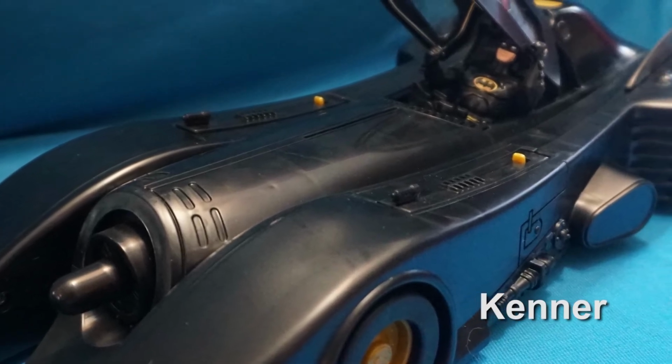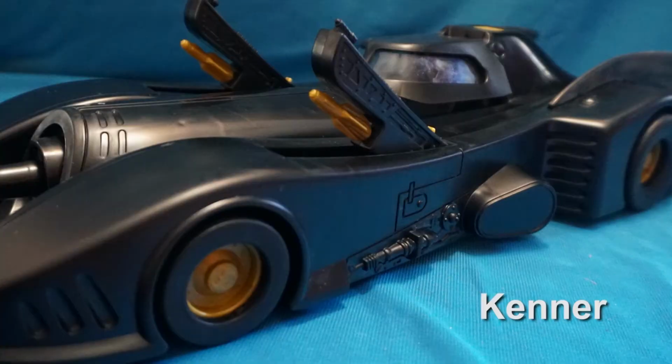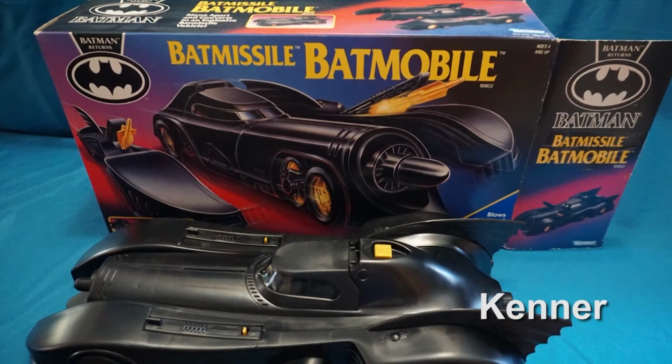And this is a pretty cool toy. I don't know if I want to really play around with trying to reassemble it. And this is the box that it came in, which was by Kenner. They did a very good job on their stuff.